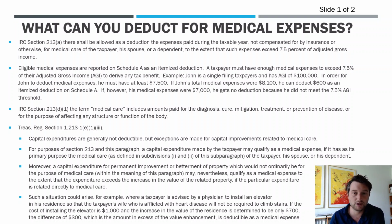Now, what's important here is in order to deduct any medical expenses, the total costs have to exceed that floor amount, right? The floor is 7.5% of your AGI. So in other words, if you're not going to itemize tax deductions, or if your AGI is too high or your medical expenses not high enough, a lot of times you never get a write-off of medical expenses.